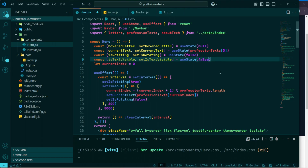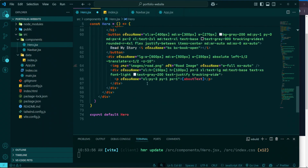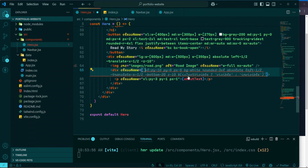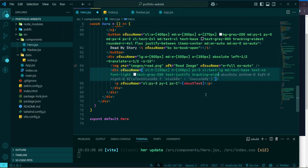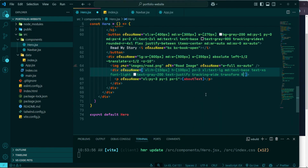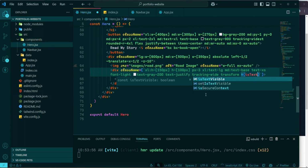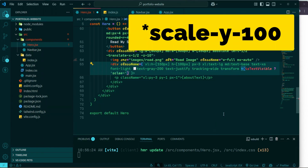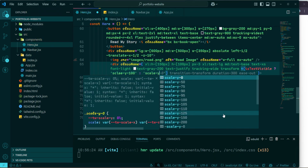To make the biography expand and collapse smoothly, we will use a CSS transform effect. Let's modify the class of the div wrapping the paragraph. I mean, this div here. I'm going to cut those classes. Then we need curly braces with backticks, paste back the classes. So here I'm going to add transform. Then we need the conditional statement isTextVisible. If it is true, we need class scale-y-100. And if it is false, we need scale-y-0.